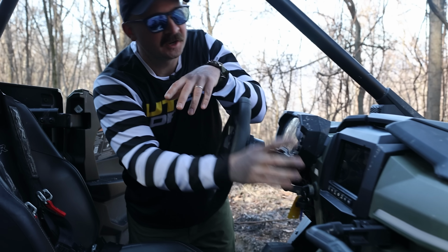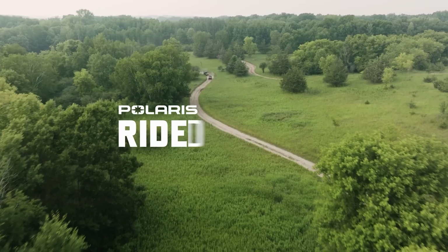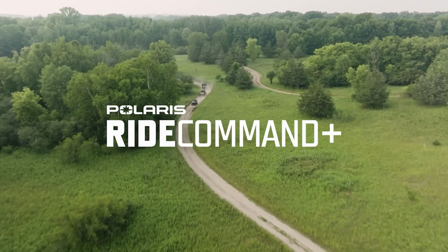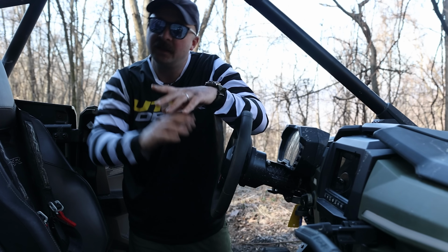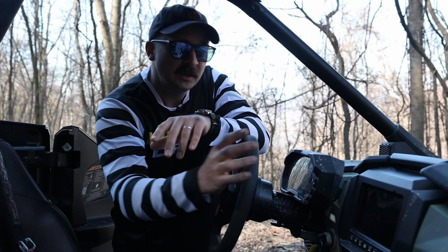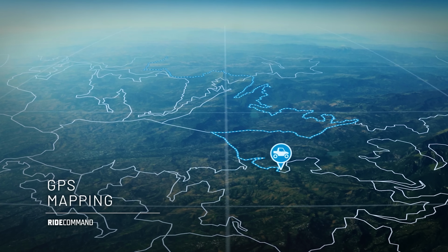And now for an honorable mention, we have to talk about the much lauded, much loved Polaris Ride Command. This is the ultimate model. It also comes on the slightly lower trim, the premium model. And as with all versions of Ride Command, there are more than 1 million miles of mapped trails built into this thing. It will also do communication for group rides. It also controls the 1400 watt stereo.